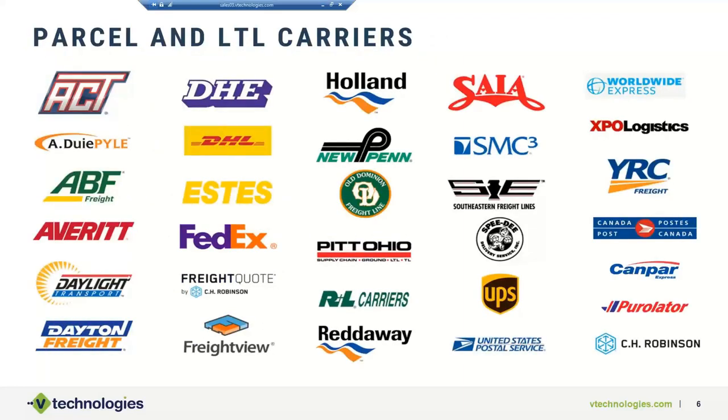This is a quick slide on the various carriers we support here. So you can see all the various LTL carriers and the parcel carriers we support.